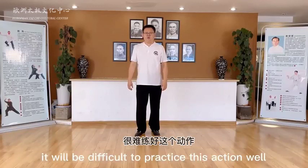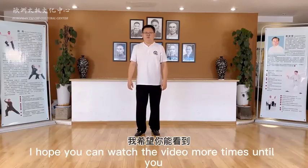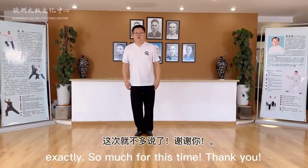The second point is that the directions of these movements are mostly oblique. I hope you can watch the video more times until you can get the directions of these movements exactly. Not so much for this time. Thank you.